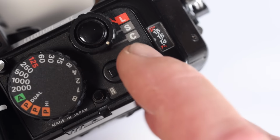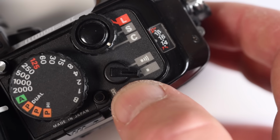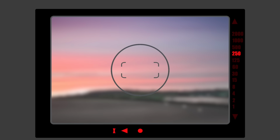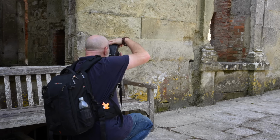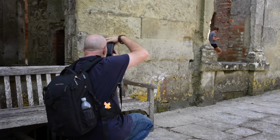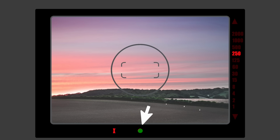You can turn that off as well. And inside the viewfinder you've got a focusing aid as well, so if you haven't got any autofocus lenses on this camera and you're trying to manually focus, you've got that to aid you. When the little dot goes green, that means you're in focus.